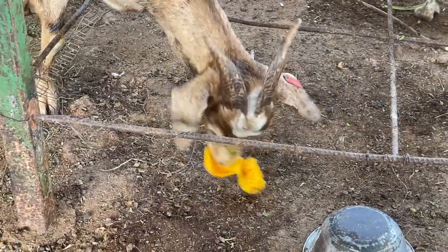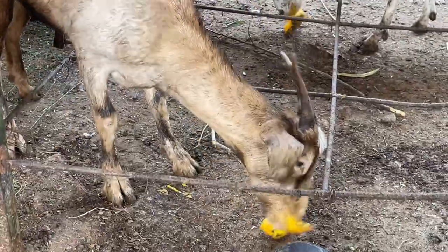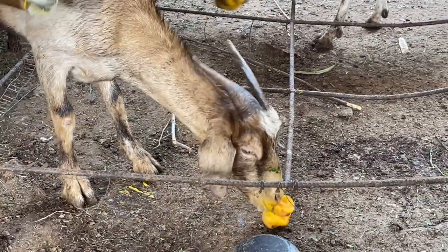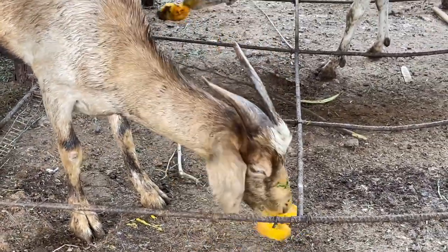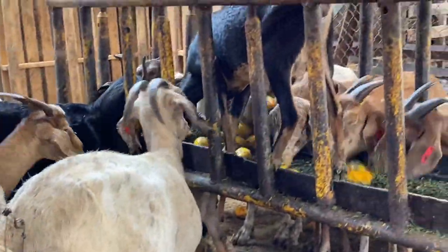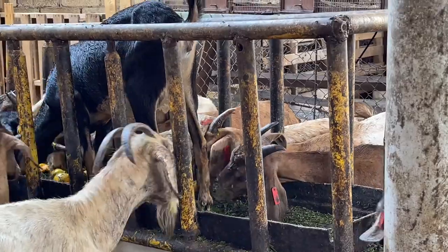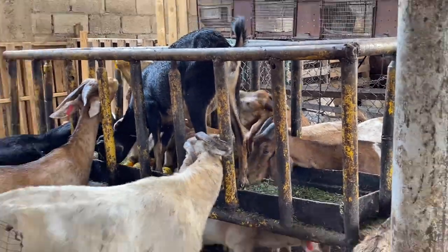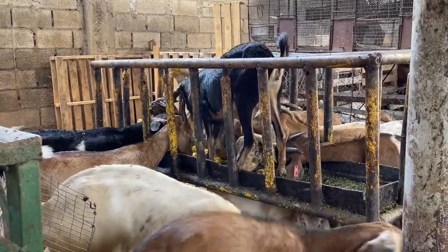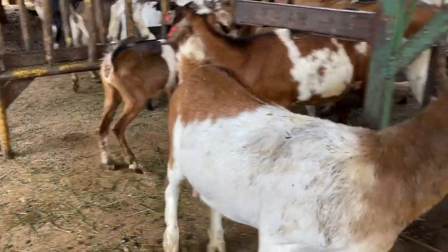So, today in my video, I have run out of hay. We cannot get hay at this time. Hay is in short supply. So I have not fed any hay in a couple of days now, and we've been feeding so many mangoes. Literally mangoes, and I just give them a little bag feed along with the mangoes. And I come to look at the feces because I want to see if the feces of the goats are okay and what is happening.